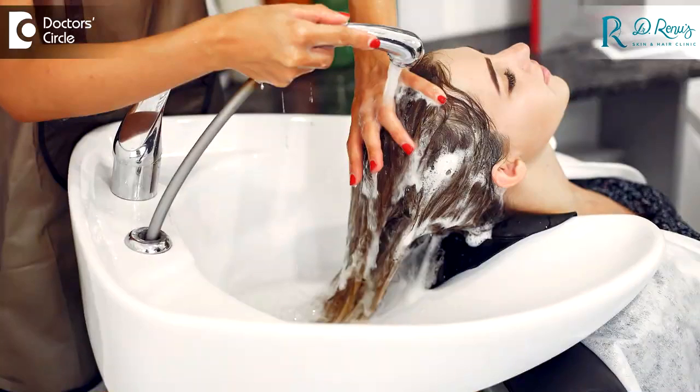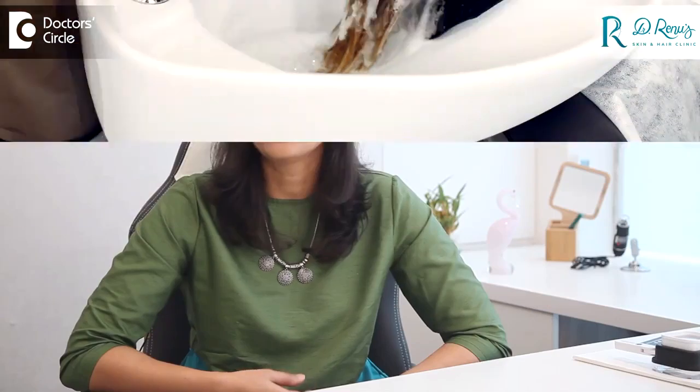We need some maintenance to ensure that you don't get it again, and it is very simple to do these maintenance things. The most important is using the right medicated shampoos. If you continue these anti-dandruff shampoos at least once or twice a week with good hair care practices, it can go a long way to ensure that you don't get dandruff again.